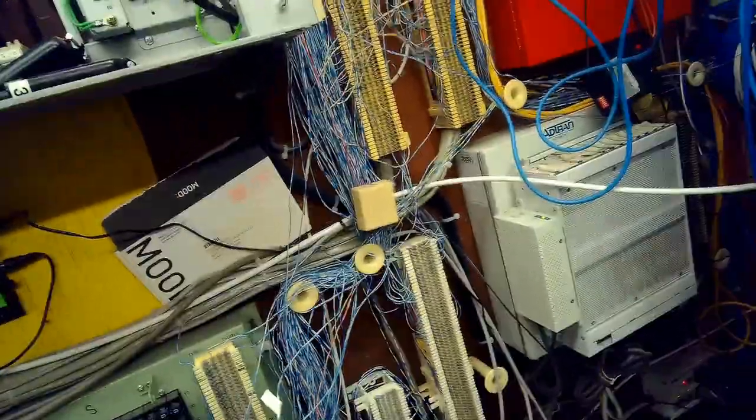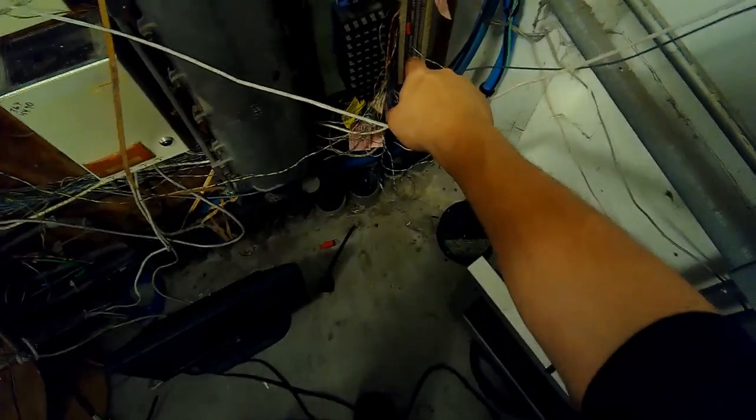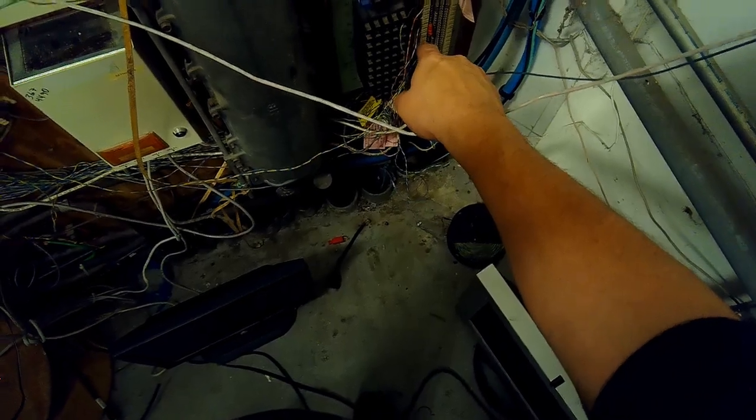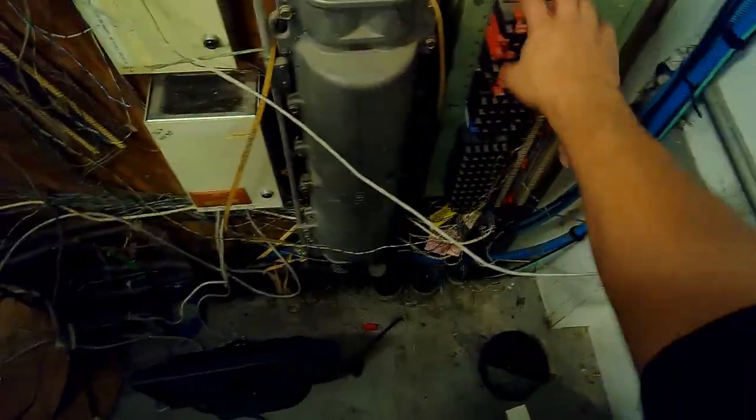So just to give you an idea of how this works, I don't need to screw with AT&T. I'll show you where AT&T's block is. A lot of stuff is in the way, though. Looks like they put more stuff in here. This is AT&T's block. Right here. I don't touch that. There's no reason for me to. This is the first time I've ever physically touched this block. In the 9 years I've been here, there is no reason for me to even be here.